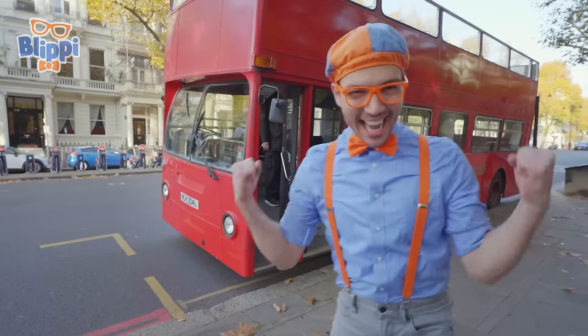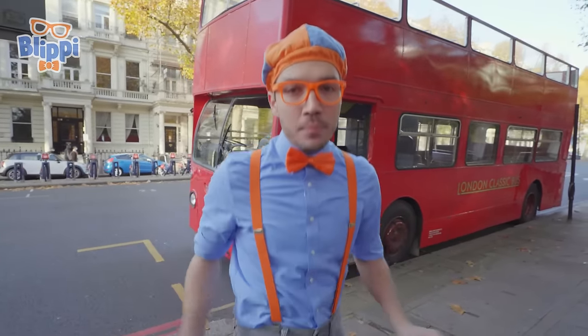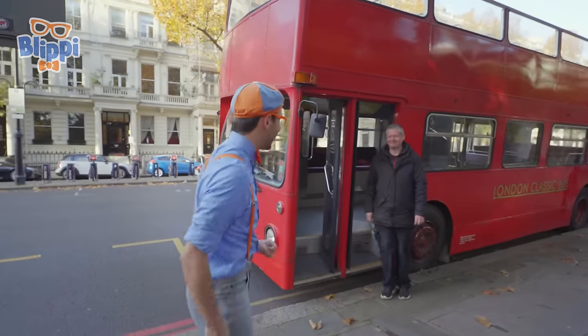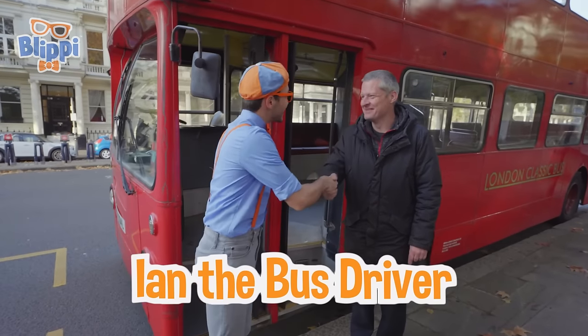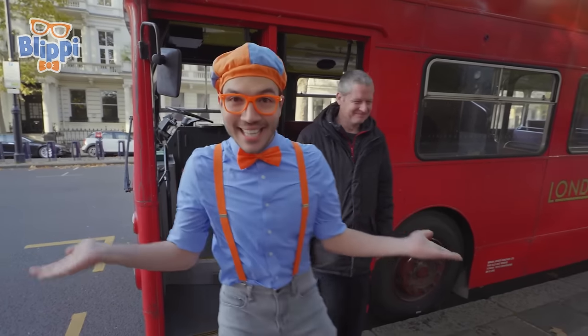Whoa, check it out! It's a London bus! I am so excited to go on a bus tour today, but before we go on a bus tour, we need to learn more about the bus. Oh, hi, I'm Blippi, what's your name? Hi, my name's Ian, I'm the bus driver. Oh, it's nice to meet you, Ian. Nice to meet you too. Will you show us around the bus? I certainly can. Okay, let's take a look.